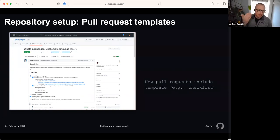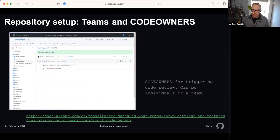This checklist, in fact, I recognize some of these items. This is a checklist born out of experience of these maintainers, where they're like, well, every single person who opens a pull request, we know we always want this information from them. So put it in the pull request template.